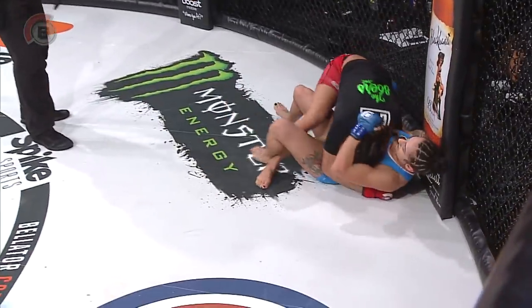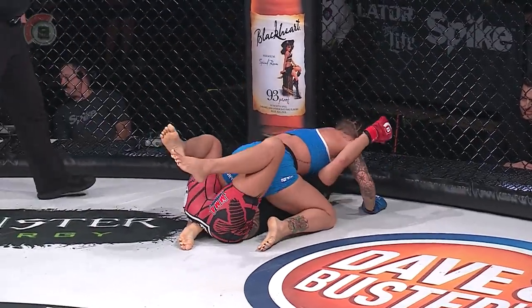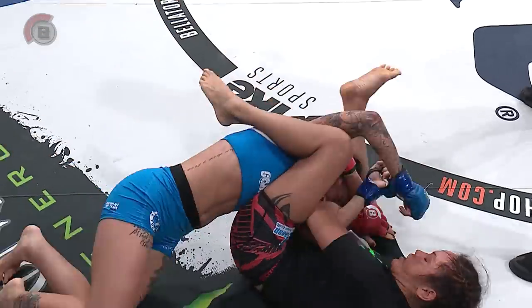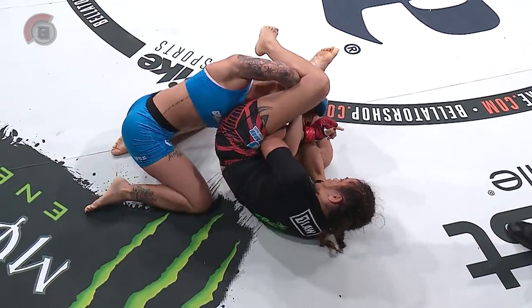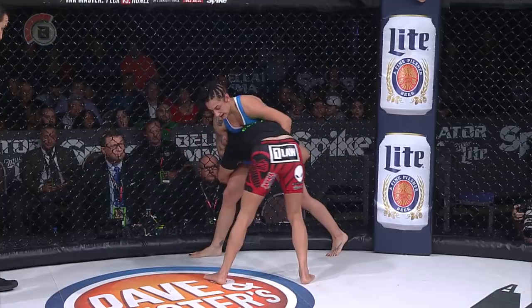Ilima-Lei MacFarlane early on getting the takedowns. No fear of the wrestling experience of Emily Ducote. Emily Ducote getting sweeps in the opening round, showing that she has serious jiu-jitsu skills of her own. But in the second round, Ilima-Lei starting to pull away, especially on the ground. Her submission skills there, answering on the feet, the offense of Emily Ducote.